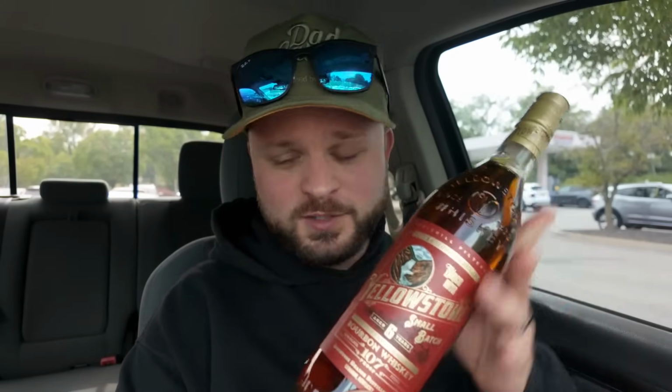So that Costco, not a large selection. I don't know if it was owned by Costco itself, but nonetheless, they had the Weller Full Proof for $150. They had the 12-year for $150. They had an OFC. That's 2 OFCs in one day, and I don't think I've ever seen an OFC in Jersey. We did manage to secure a bottle that I've been looking for here in 2025 on this bourbon hunt.